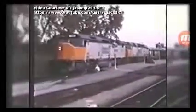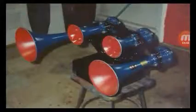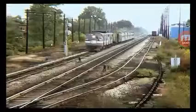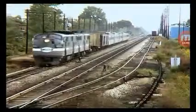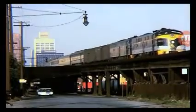It used a horn created by Leslie just for the locomotives themselves. It was called the SL-4T. The horn sounded fairly similar to the many horns used in railroading in the 1960s and 70s. Here are a few samples.